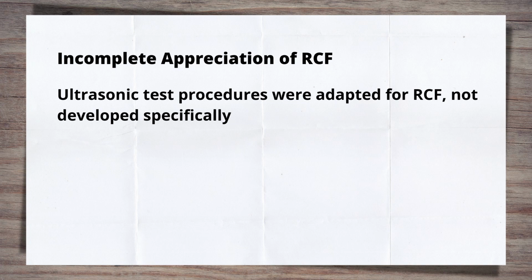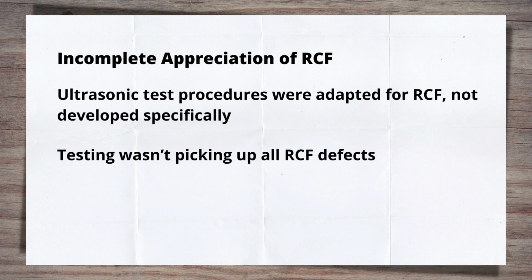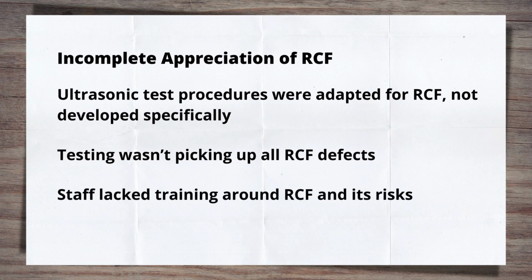So while they were broadly suited, they could only reliably detect RCF cracks that were deeper than 5 to 6 millimeters and in the range of 15 to 25 degrees in angle. This meant that specific processes for managing RCF were not up to the level of other defects. It also found that patrollers and other staff lacked the training around RCF and its risks, which meant they didn't react to it in the same manner as other defects.